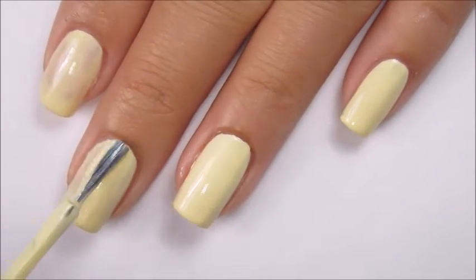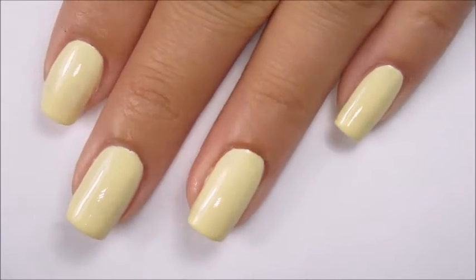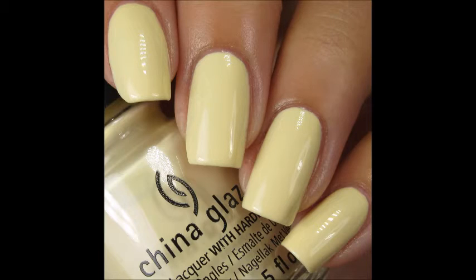Again, completely opaque in 2 to 3 coats. This one I usually do get away with 2 coats for, but sometimes I will do 3 thinner coats for this. Again, great formula, great application. I got these 2 polishes from HB Beauty Bar. I will link them down below.